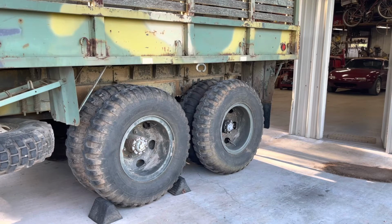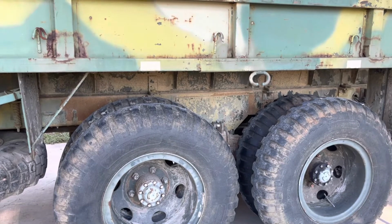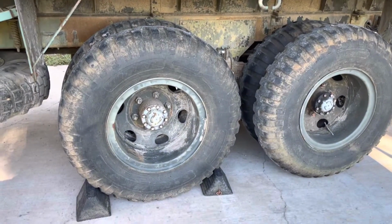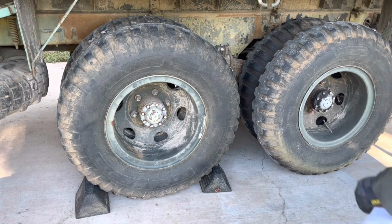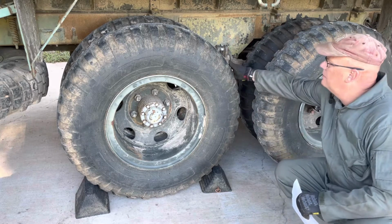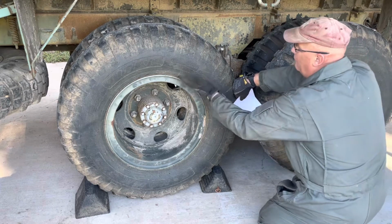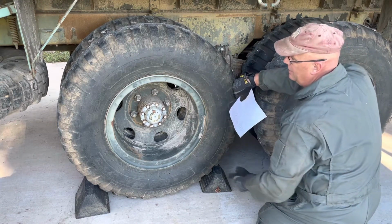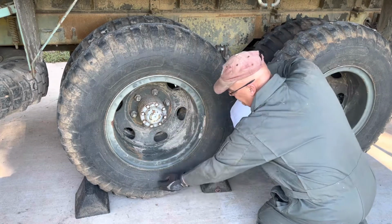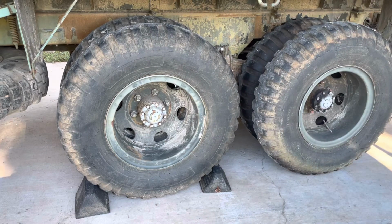I had this thing running singles, and the way you tell the tire size, it says 11.00-20. That means the tread is 11 inches across. The .00 means the sidewall is also 100%, 11 inches. And we got a 20-inch wheel. So 11 plus 11 is 22 plus 20. These are 42-inch tall tires. And unlike the tires you buy for a regular truck, these were actually 42 inches tall. Makes it kind of nice.